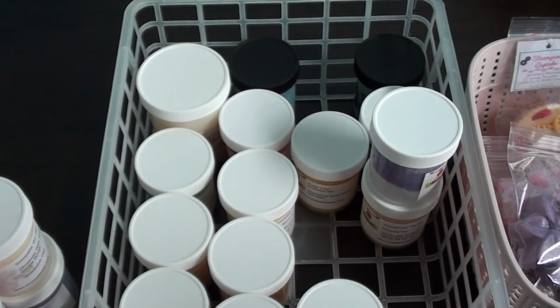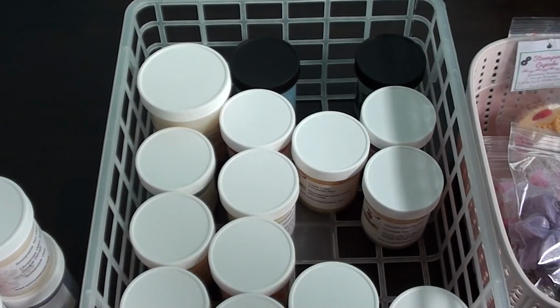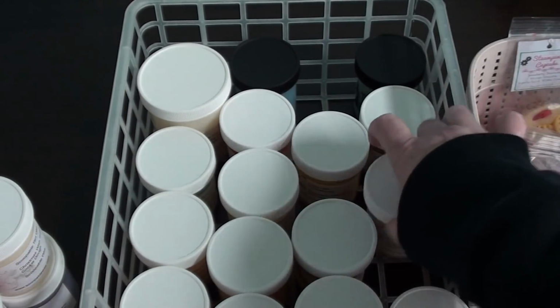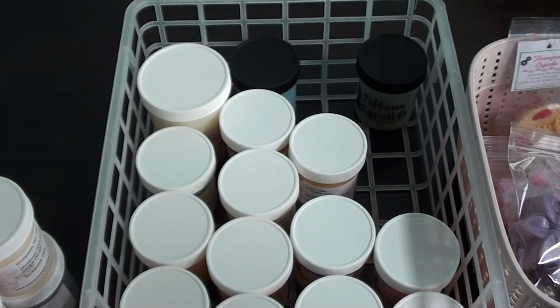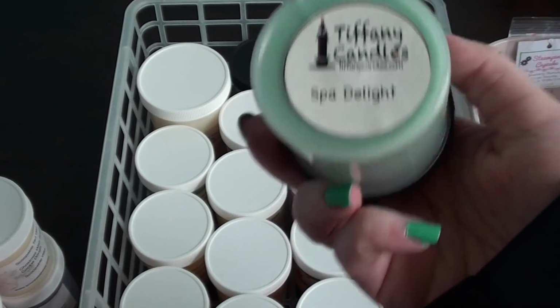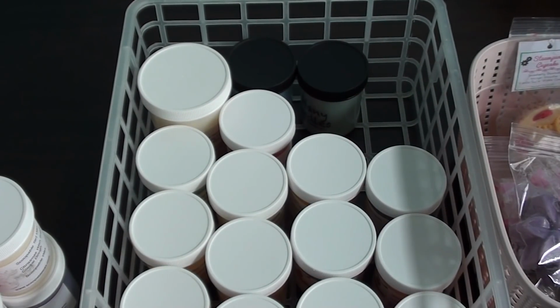I have so many. I didn't realize I have some more Goodnight Moon, which I did not realize I had a scoopable in. This one, I don't love, that's why it's half full. This is Sugared Cake Donuts, Raspberry Jelly Whipped Cream. I think it was too heavy for me, or too heavy on the raspberry. Streuselkuchen Eggnog. Frosted Lavender Vanilla. Cupcake. Again, probably don't need that. Spa Delight from Tiffany's. Okay, so that is my scoopables. I have others randomly thrown in, and you'll see where, but I'll get to that in a minute. Okay, let's move on.